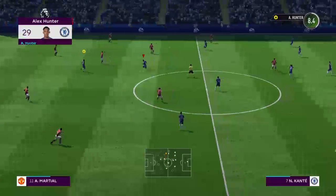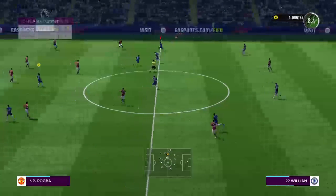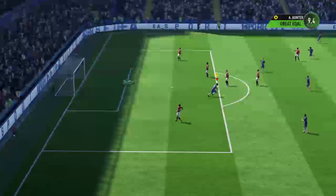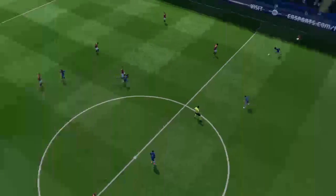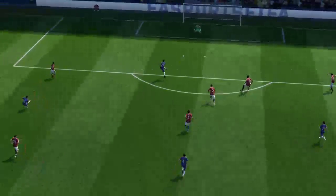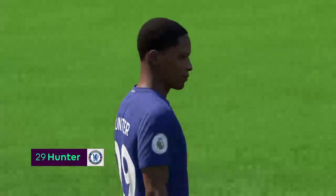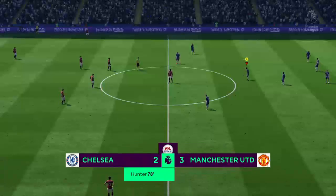Pogba. Now Anthony Martial. Clever ball. Here's the chance. Fantastic credit to Alex Hunter, who's got his team really back in it and certainly not distracted by all these rumours. Well, that's the potential, that's the talent that Real Madrid are supposedly looking at. Look at him down there. I mean, it speaks volumes for the boy's character. Very good game, 3-2.